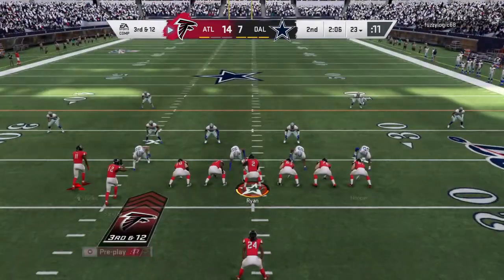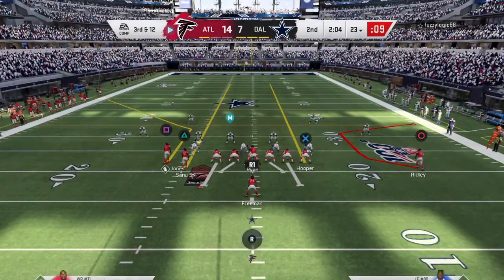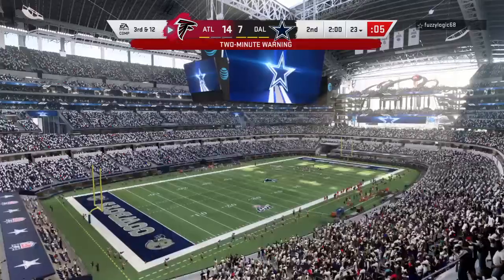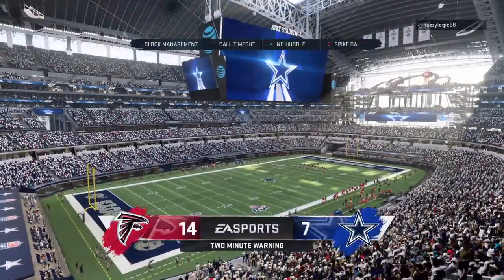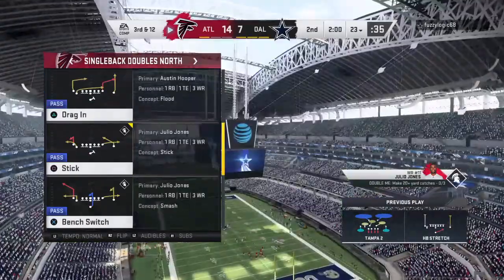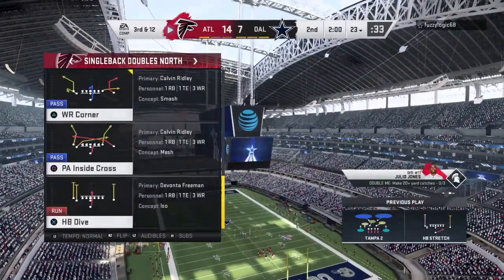Hey, exit. 48 to Mike. Watch the pass. Hey, alert 48. Alert 39. We've hit the 2-minute mark of the second quarter. 14-7. Switch, switch, switch.